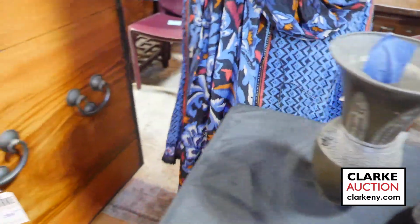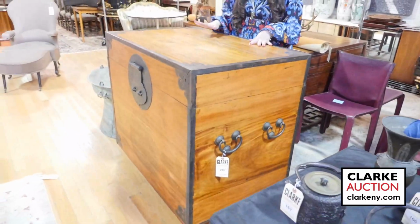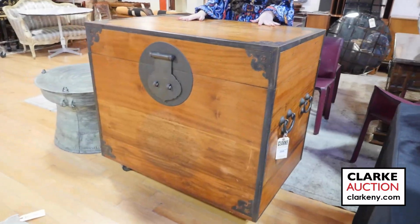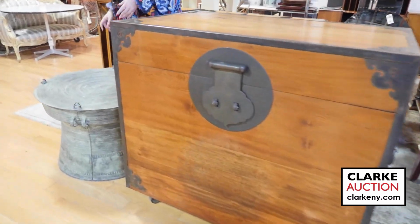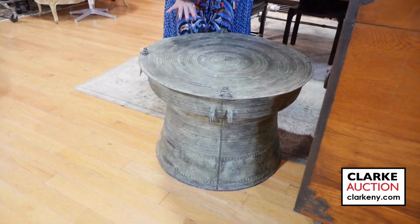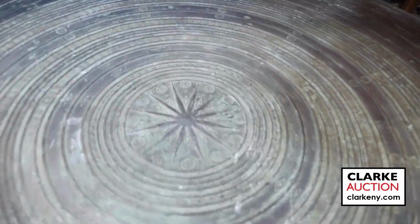So we have a pair of these. They're really quite nice. They're from a Garrison estate, large in size, beautiful grain to the wood, and there are a pair. So if you have a house that's large enough to accommodate these, they're really wonderful. And then we have a whole slew of these, so there's 3 or 4 of them, and these also came from Garrison, and these are rain drums, but really nice examples.